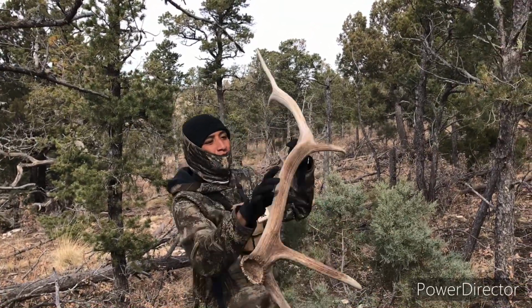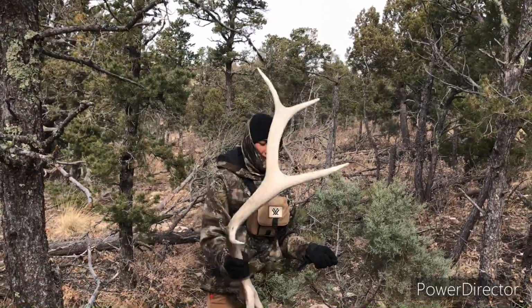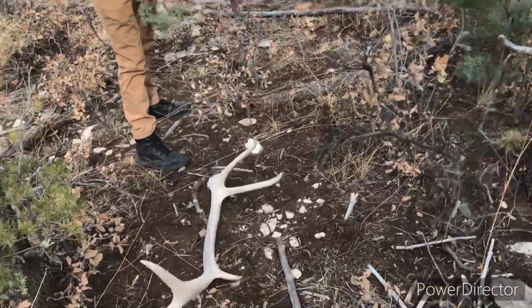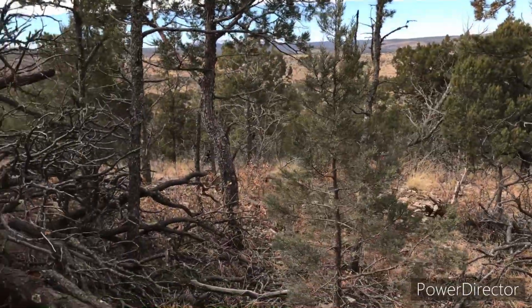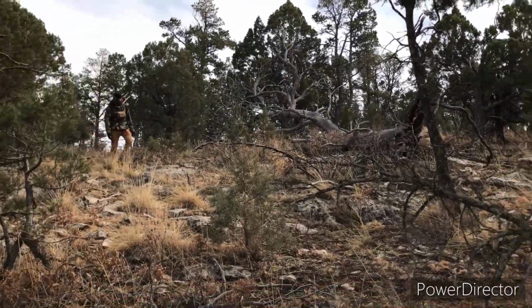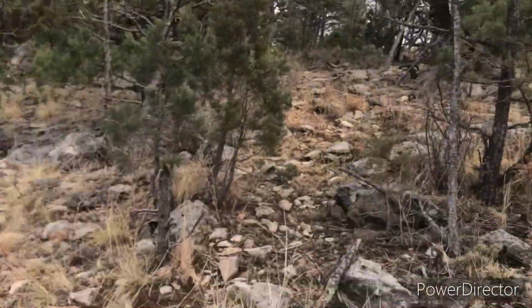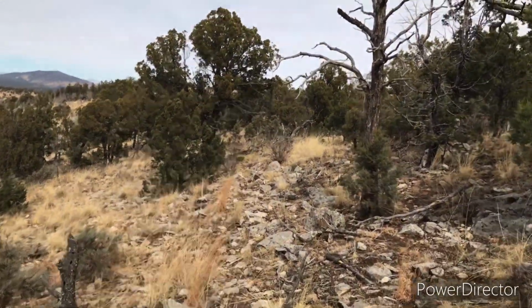Yeah. Oh god. Damn, it's a nice one. Heck yeah. Let's go find some more. Thank you. My son just picked up that 6-pointer right there, right behind that log. And I was walking down and happened to spot this guy right here.